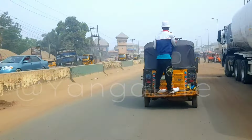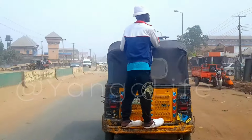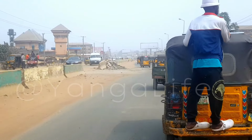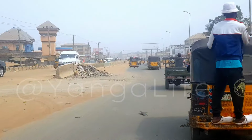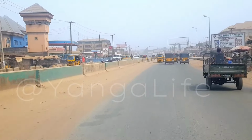See this one, he just hangs comfortably at the back of a keke. Well, probably they are used to this kind of thing, but this is quite dangerous.